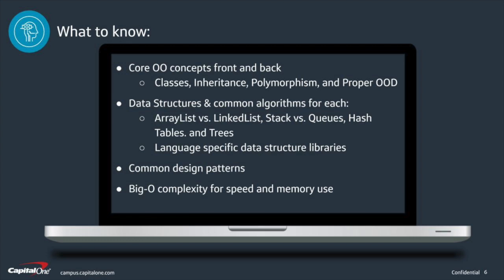data structure. It's also really important that you know the language-specific data structure libraries because we don't fault you for syntax when you're doing the job fit interview. But one thing that we definitely note is if you are trying to have your data structure do something that it physically cannot, dependent on the language that you're using or the data structure that you're using.